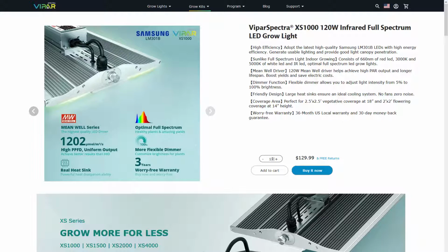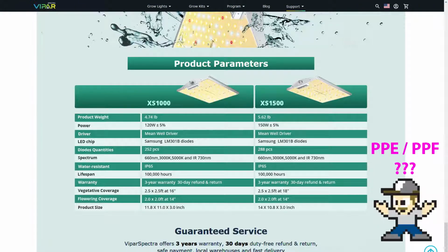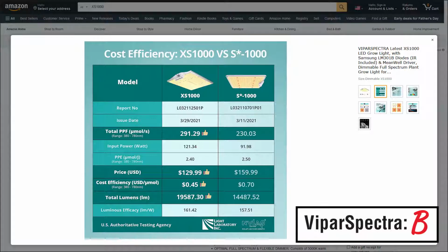ViparSpectra removed false PPE numbers from their site, which is good. They haven't posted their third-party reports, though, and it's hard to find any PPE or PPF specs. But they did reference the data on their Amazon listing, so I'd give them a B.